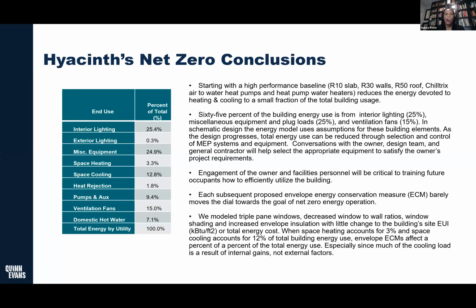We also looked at the fact that there are a number of different elements we had to keep in mind for the project to make sure that we are selecting different energy conservation measures and really getting this building to be as net zero or close to net zero as possible, so that we would be able to still get there even with carbon offsets.